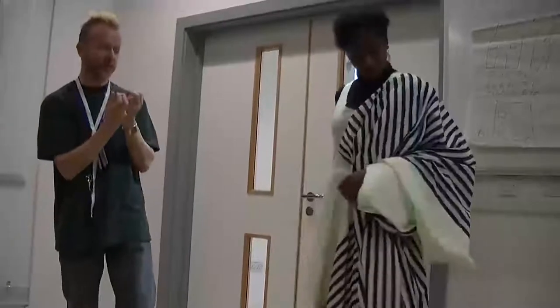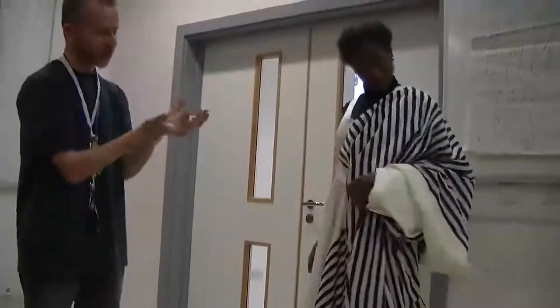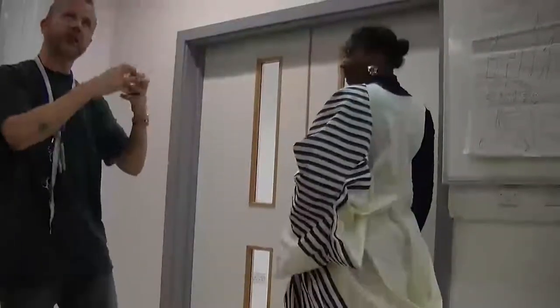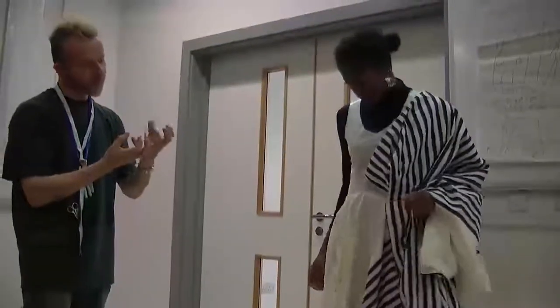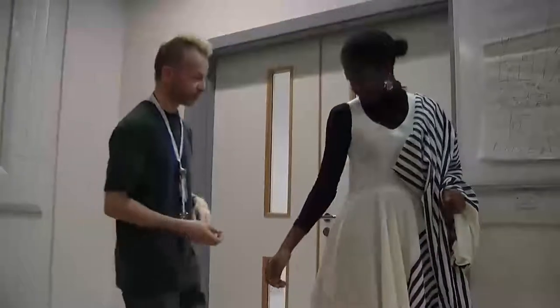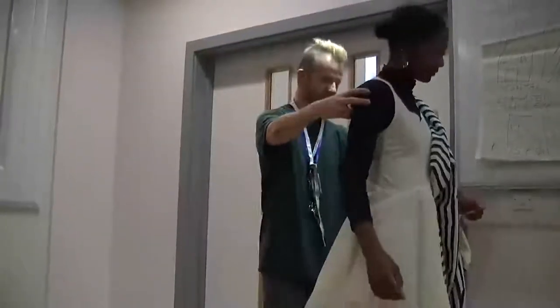It's potentially possible. Once you've made a shape, you can then drape it, you can fit it, you can make it the shape that you want it to be. But it sometimes takes some secondary work if you want to play around with it a little bit more. If we just come over here just a tiny bit more.